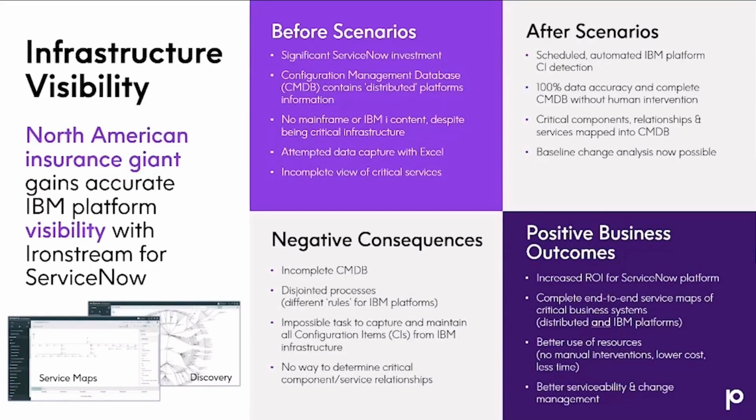And here's a major US insurance company that is bringing mainframe and IBM i into service now. Now they have better visibility of what exists on these platforms. Previously, they had mainframe and IBM i, again, off to one side, really disconnected from the rest of the business, with no comprehensive view of what exists on these platforms. Their configuration management database, the CMDB, was only focused on distributed, non-mainframe, non-IBM i environments, even though the mainframe and IBM i are incredibly important to the business.